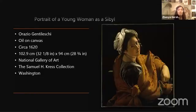And I wanted to share this painting. So I keep saying that Orazio was a painter, but I wanted to show you what a beautiful painter he was, even though, in my opinion, his daughter really outgrew him and she became an even better painter than him. But this is a portrait of a young woman as a sibyl.